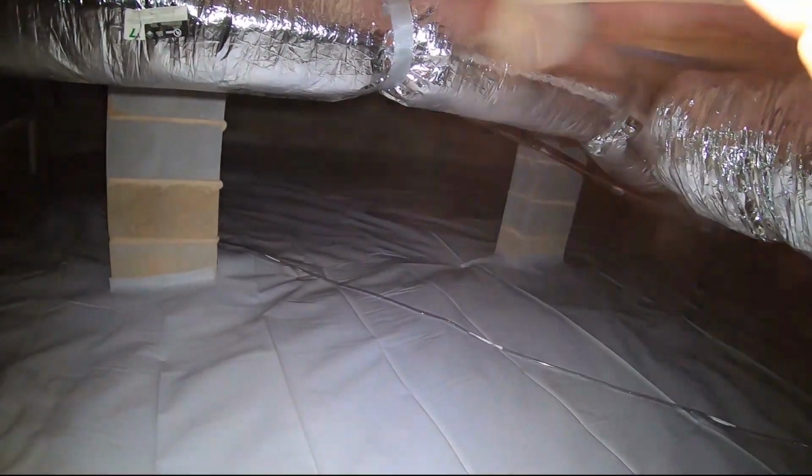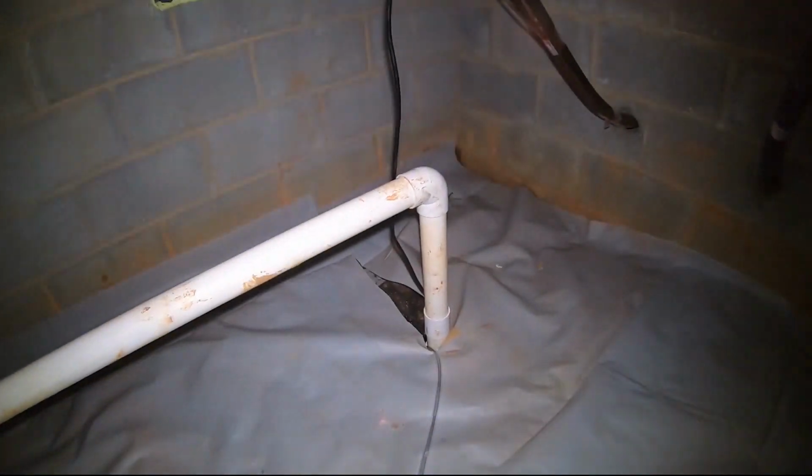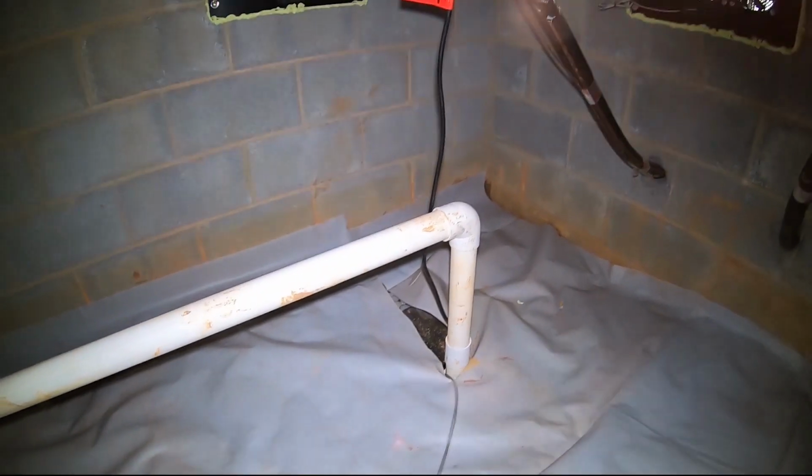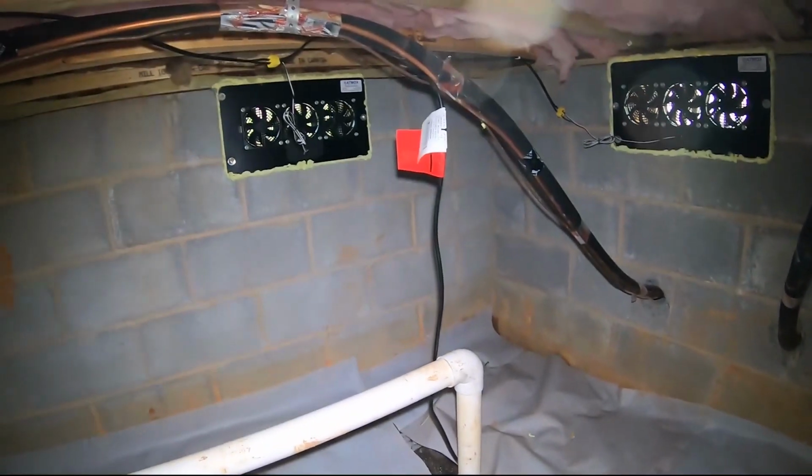And again, this house had some foundation drainage issues, which we figured out was a result of the old footing drain. The builder had installed a traditional footing drain at the right rear corner here, and it was backing up. So this entire section of the crawl space was underwater during my original inspection.